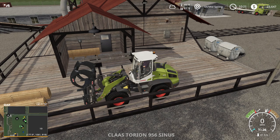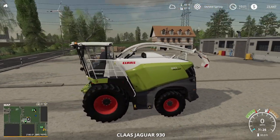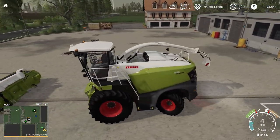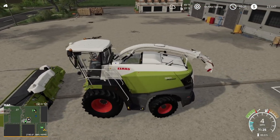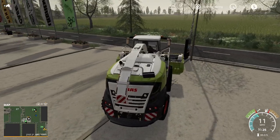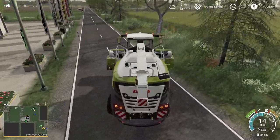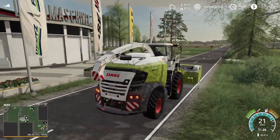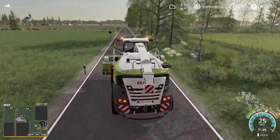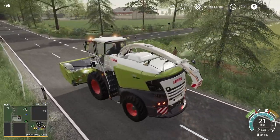Where is our forage harvester? There it is. So here it is, the Claas Jaguar. This is the first time in years that I've actually purchased a forage harvester in the game. I almost never purchase these because silage is not like the crazy valuable thing it used to be in game. You really only need them for cows, and how often am I doing a cow farm that's big enough to need a forage harvester? So I don't really buy these anymore.